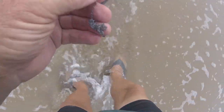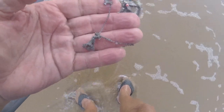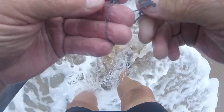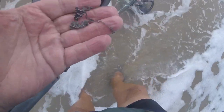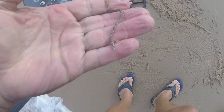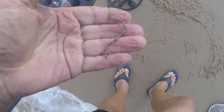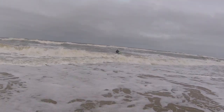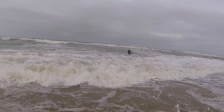Got somebody's name on it. All knotted up. Been there a long time, that baby has. Old dude right there. Not as old as me, but old. He's having a good time.